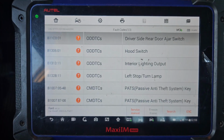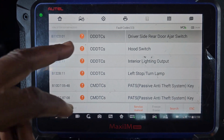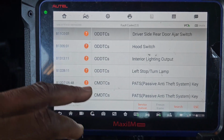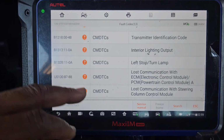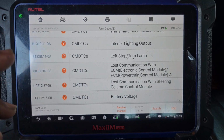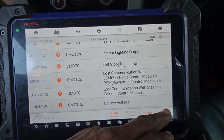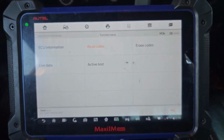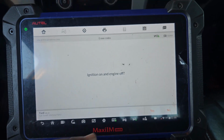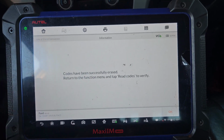You also have the hood switch. The hood is open, so we need to be sure the hood switch also has a problem. Interior light output, left stop lamp, turn path, key in switch, transceiver. There are a lot of codes, but the more important is battery voltage. So I'm going to escape this one here. I'm going to try to erase these codes and see what's going on again. Erase all the codes. Say yes. Yes, because all the doors look closed.